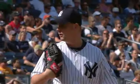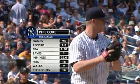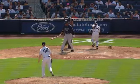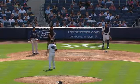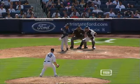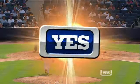As we said, the second time Mariano's departed in the middle of an inning. The other time, May 7th, right here against the Rays. Here's Phil Koch. Those are his numbers. He faces the lefty Crawford. And that one gets past Posada, but the runner stayed put. And in that game that Mariano departed on May 7th, Crawford and Longoria hit home runs. Ball had such movement, went under the glove of Posada.